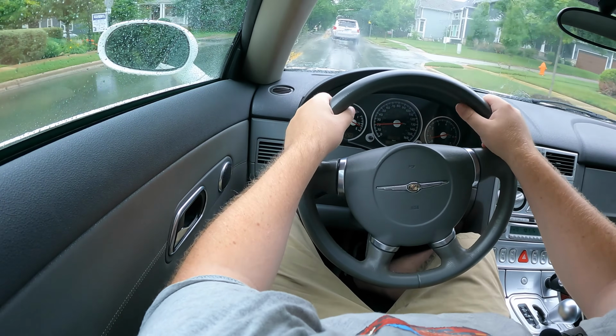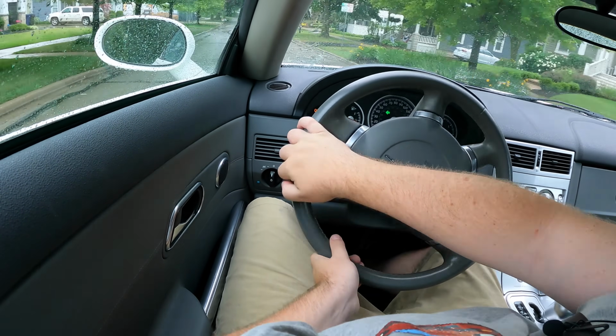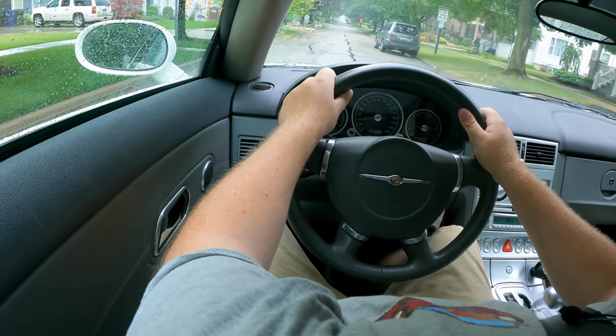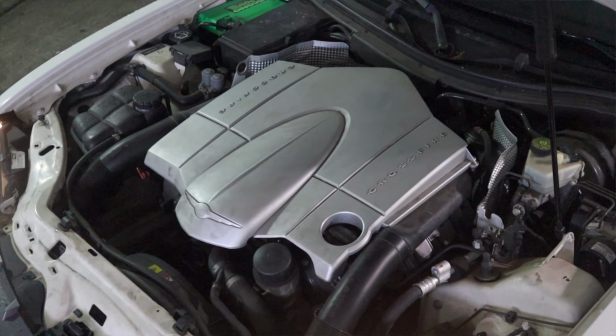And Mercedes says, what are you doing with that here? That's a Chrysler. That's not a Mercedes, get that out of here. And so you're forever stuck in maintenance limbo with these cars. And I'm sure if you ask a Crossfire owner, they're going to have a similar story. And I'm interested to hear yours. So with all of that out of the way, let's get back to that 3.2 liter V6 under the hood.